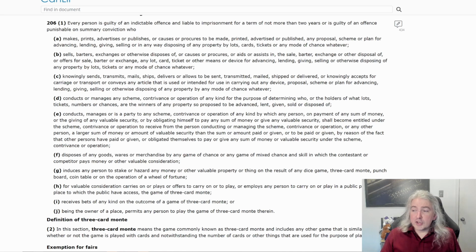The "any mode of chance whatever" is important here because normally if you're running a lottery, you're going to do it with tickets or scratch cards or whatever. But there's nothing that says that you can't also be running an illegal lottery if you say, we're going to sell 10 mystery boxes and one of those mystery boxes is going to have $100,000 in it. That sounds like a mode of chance, right?